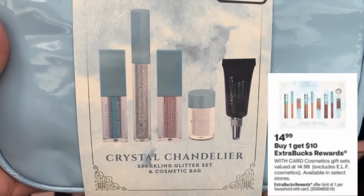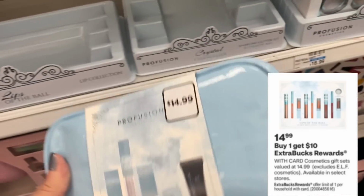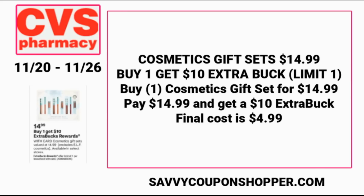And then finally, if your store has any of the $14.99 sets, they're on promotion for buy one, get a $10 extra buck. So you can grab one of these for just $4.99. I visited one store a couple weeks ago who had several. They had like profusion sets, several of them at $14.99. So there were some options out there if your store has them.